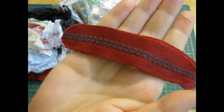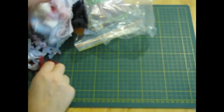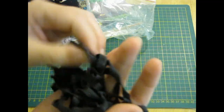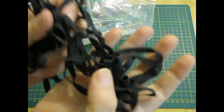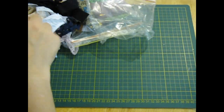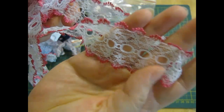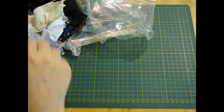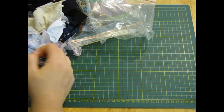They're pretty cool though, like patches. There's a few of those. And that'll be great for some tags. It's just a grey flat cord. A whole heap of this. The pink edges. Someone's been cutting it. Some elastic, some rickrack, pink.